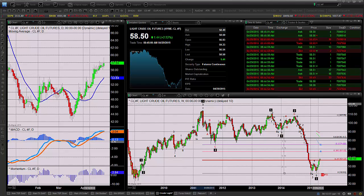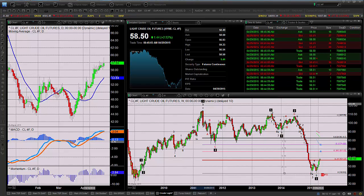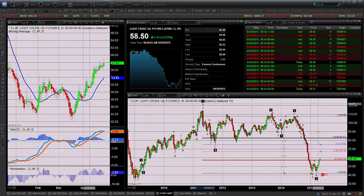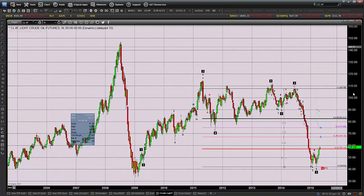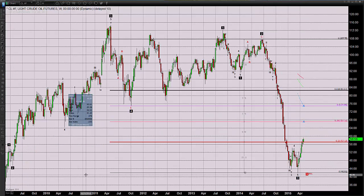So traders, we're looking at our crude oil page. Crude oil currently trading up about $1.50 or 2.5% higher on the day, 58.50. I draw your attention to our weekly chart on crude. Let's go ahead and pull that up, enlarge it a little bit. And traders, this of course is our major count. These are our majors here, so it's a much more long-term study.